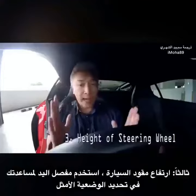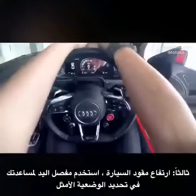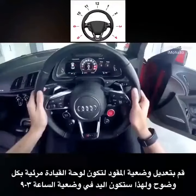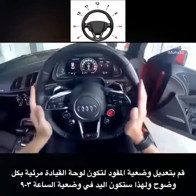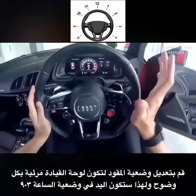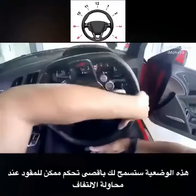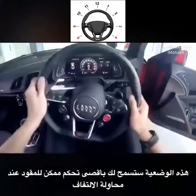Number 3. The height of the steering wheel. Using your wrists as an initial guide, adjust the height of the steering wheel to a point where the cockpit is clearly visible. After that, your hands should be placed at the 3 and 9 o'clock position. This allows us to have a maximum range of motion when turning the wheel.